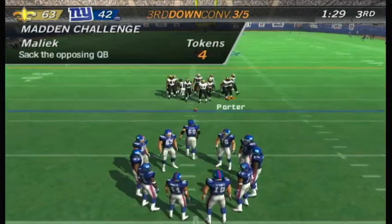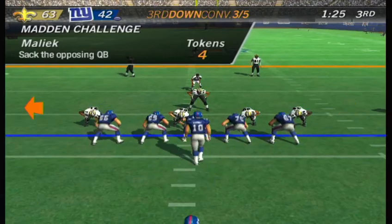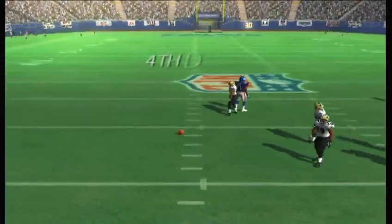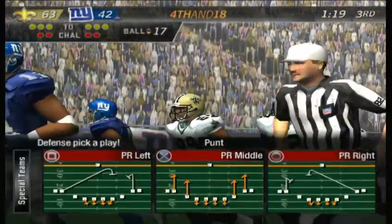Now, third down. Smart coach will call this defense. Ball on the 17-yard line. The Saints come out in a dime package. Throws it. Almost intercepted. The defense dug in their cleats and held their ground on that series of downs.